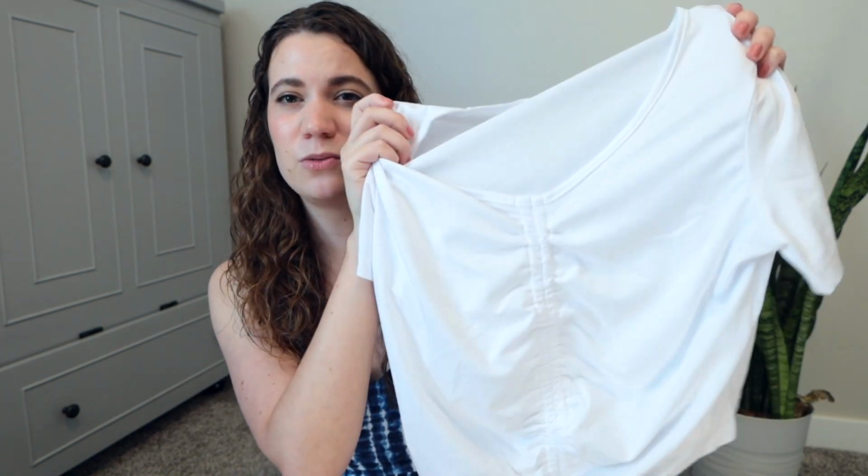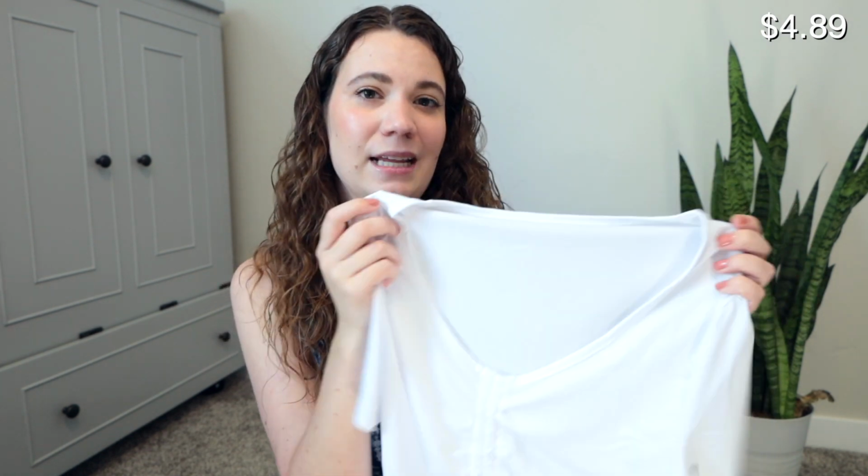I also wanted to get a couple of white tops to potentially go with those skirts. So the first one that I got is this little white short sleeve one. It's ruched in the front, and then it has a tie at the bottom. This one I got in a size large as well, and it was only $4.89. The quality of the fabric, it's not horrible, but it's definitely not the best.